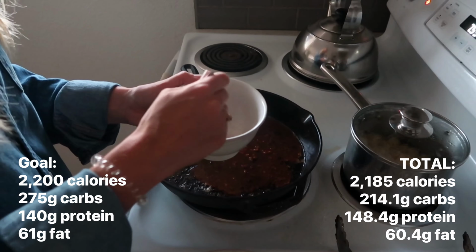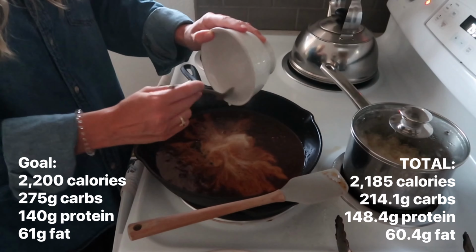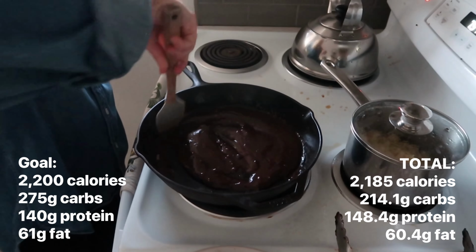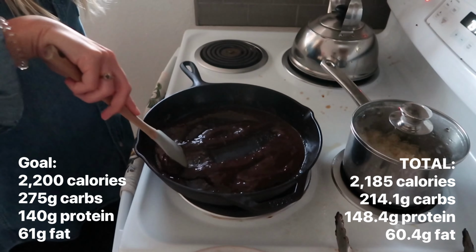So I just added the rest of that marinade and then put about a tablespoon of arrowroot powder mixed with about 2 tablespoons of water. Combine it first and then add it to the sauce and cook on low for a few minutes, and it'll thicken up really nicely, just like this. And that'll be your sauce.